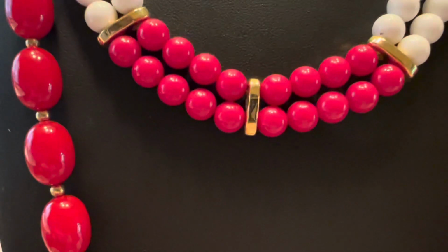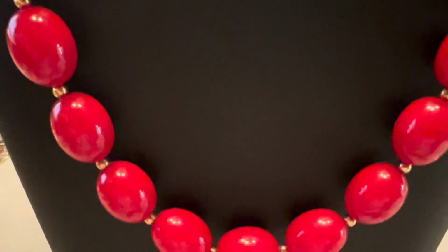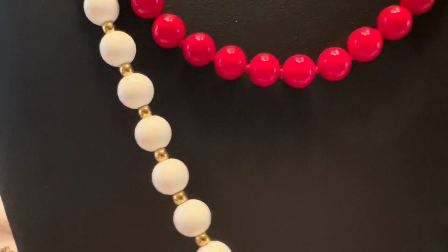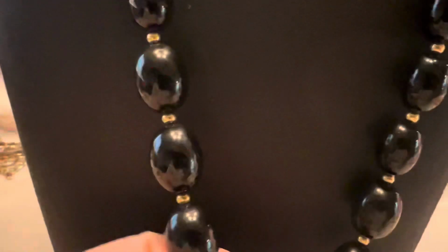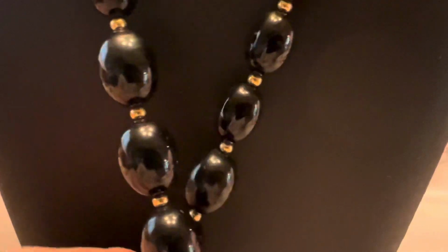Here are two examples from my collection. The smaller necklace is done in red and white, and then the longer necklace is done in red with these beautiful gold bead spacers. Here are two more beautiful examples. Again, the long necklace is white with gold spacers. The smaller necklace is simply done in red. This beautiful necklace that you see here done in black actually belonged to my mother-in-law.